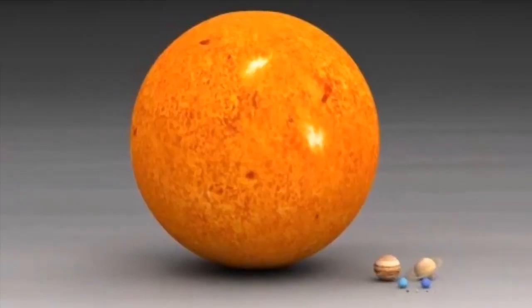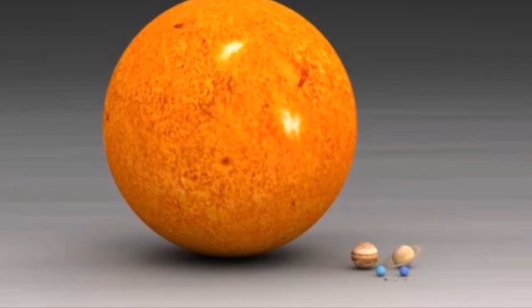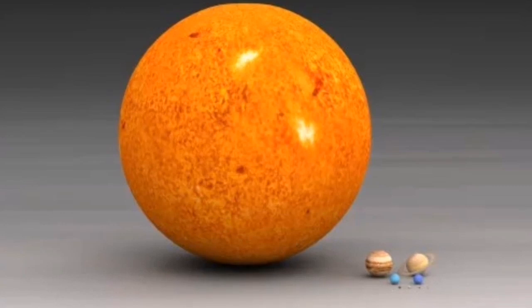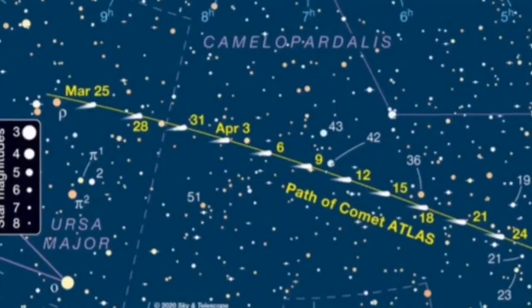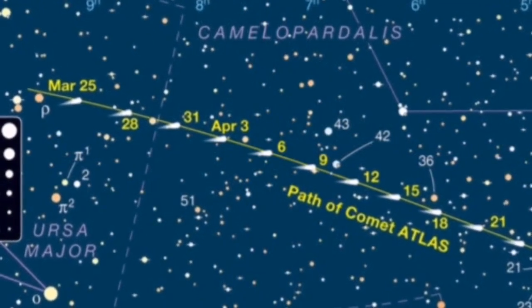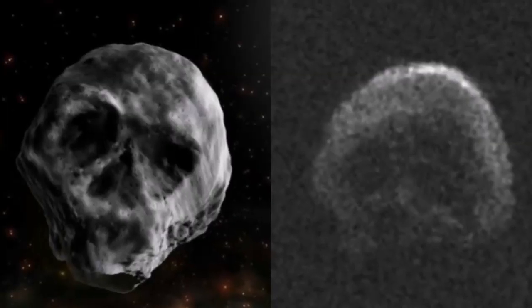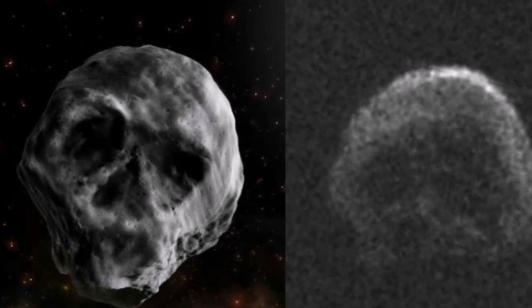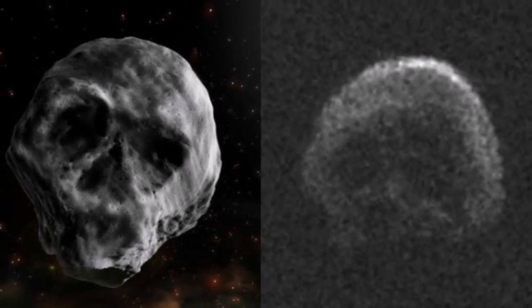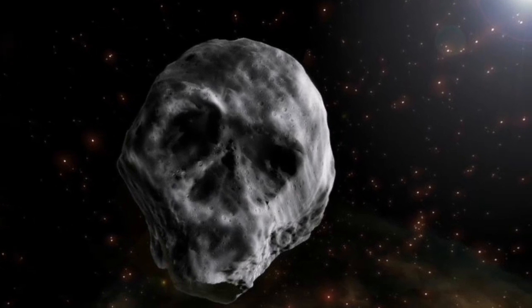We know the size of the coma of comet Atlas is 5 times the size of Jupiter. That makes it half the size of the Sun, only at this stage. But as the comet gets closer to the Sun, it will definitely get bigger. Comet Atlas is now in the constellation of Camelopardalis, or Giraffe, but it is rapidly getting to the naked eye visibility limit. We don't know the shape of the nucleus of this comet yet, but it can have any shape, even something like a skull. Of course, the shape varies as the ice and rocks separate from its surface.